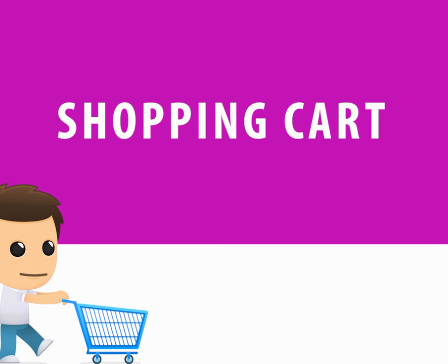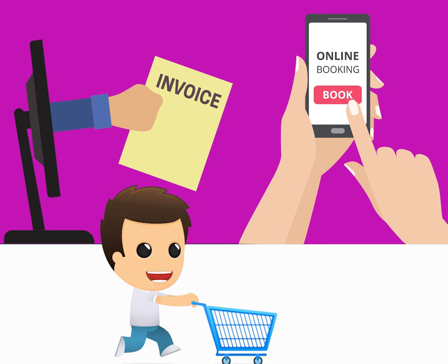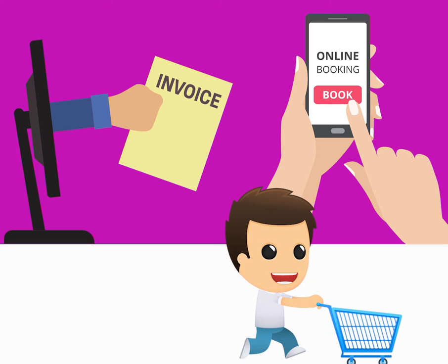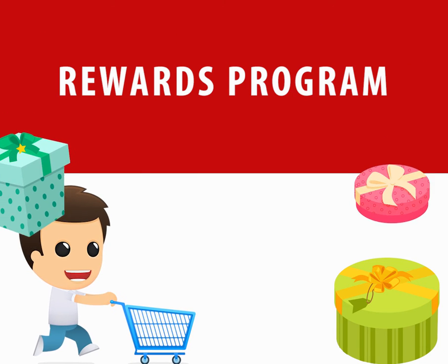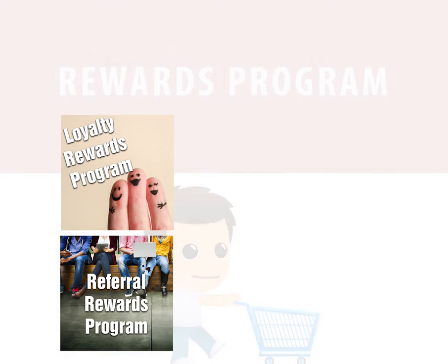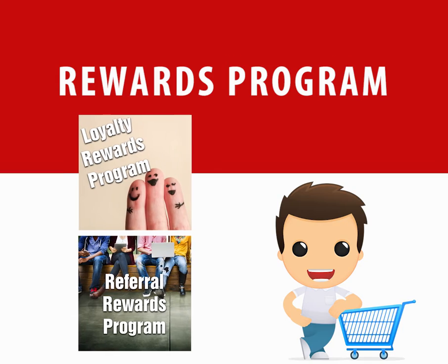Today we want to introduce our shopping cart, which integrates instant booking and transparent invoicing for you to review before and after booking a tour. We also have great reward programs for every traveler who books through our shopping cart. For more information about reward programs, please refer to our Charming Club Rewards page on the website.